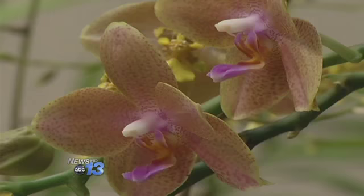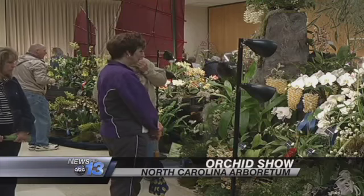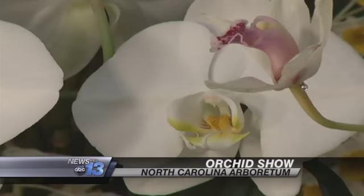They are so beautiful, and on a snowy morning it's giving us a little bit of a sign of spring, right? Tell us about the show. Well, it's at the NC Arboretum. The Western North Carolina Orchid Society puts this on. It is one of the largest orchid shows in the Southeast. We have tons of vendors that are displaying and selling orchids. And if you've never been to an orchid show, it's just absolutely fantastic. It's absolutely gorgeous.